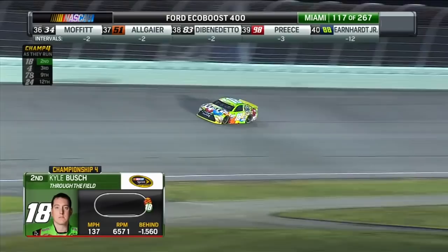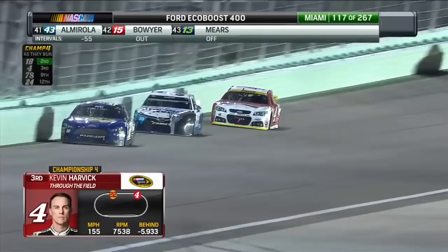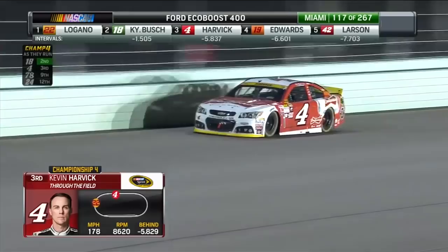Because he had to be conservative on that last entry to pit road, Kevin Harvick lost not only the lead, but he lost the championship position. And right now, the four car is not handling well. He's losing the front all the way through the center, and he's loose off.